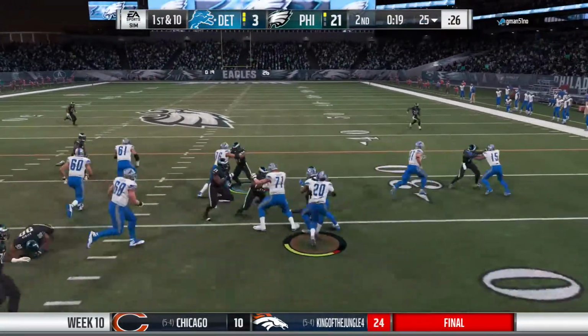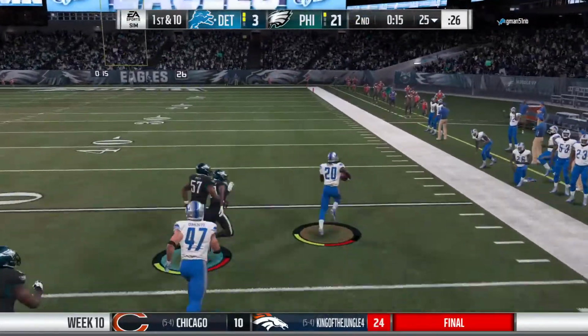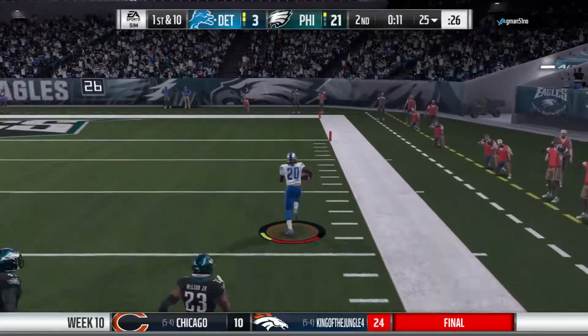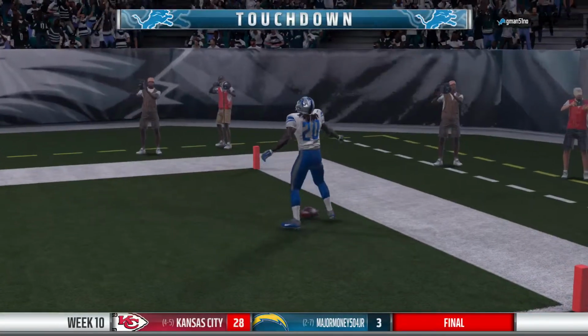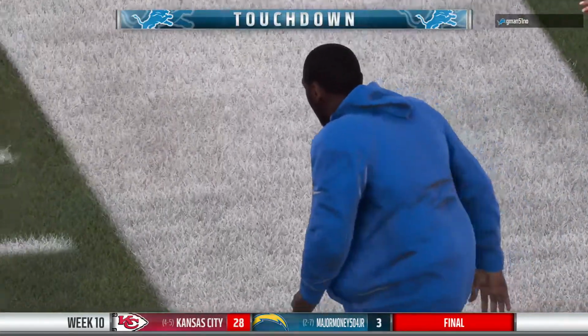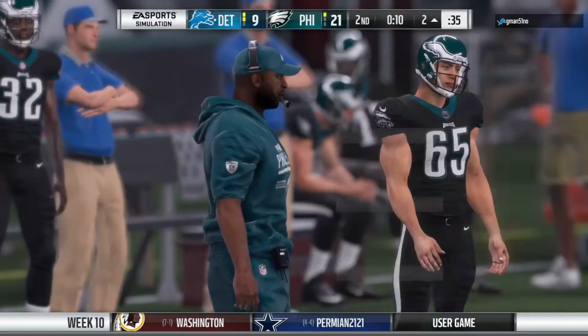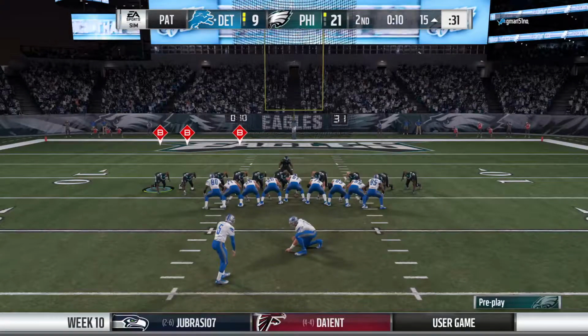The drive begins with a run by Ivory. They find some open field here. Chris Ivory off to the races. The 20, 10, and he'll get into the end zone. Touchdown, Detroit. Chris Ivory in the final seconds of the first half. And the Lions strike quickly here for 6 points.